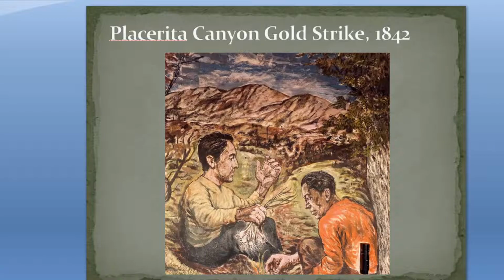The famous story of the Placerita Canyon gold strike was that a rancher who lived in the area was stopped under the shade of a big old oak tree, and picked some wild onions that he was going to have with his lunch, and noticed on the roots there were little nuggets. And so you see in one hand he's got the wild onions, and in his other hand he's looking at the little flakes of gold. And that was early day getting started. It was before James Marshall made his big strike in Northern California.